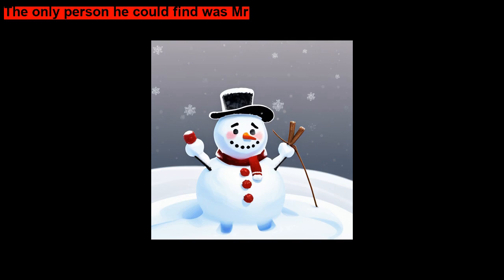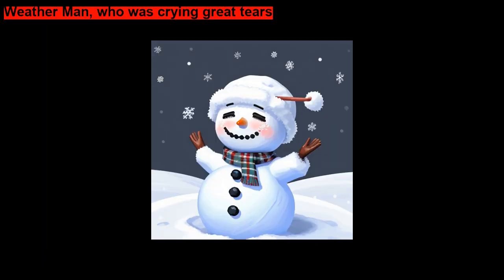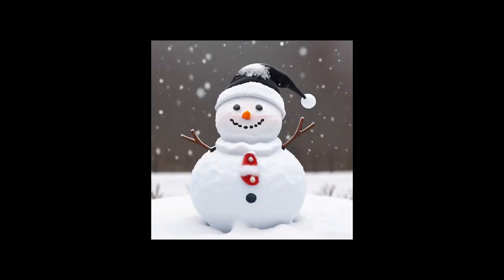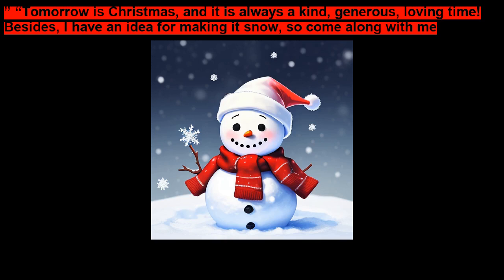The only person he could find was Mr. Weatherman, who was crying great tears. The weatherman sobbed, "It isn't going to snow, not a single flake. Oh, people will never forgive me, especially the children." The littlest snowman said, "That's not so. Tomorrow is Christmas, and it is always a kind, generous, loving time. Besides, I have an idea for making it snow, so come along with me."